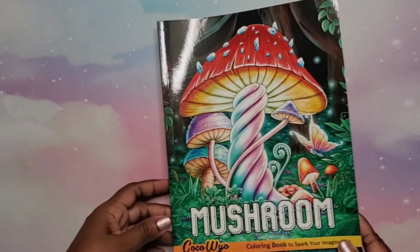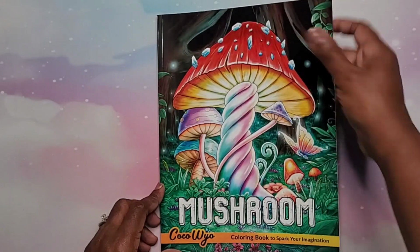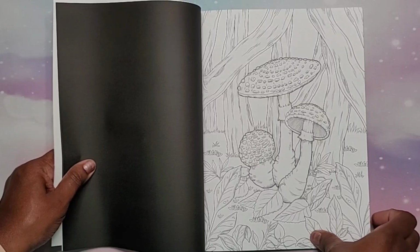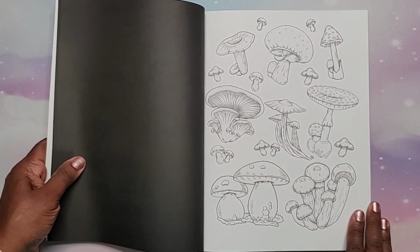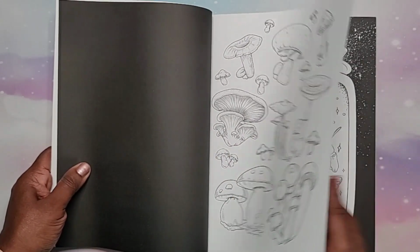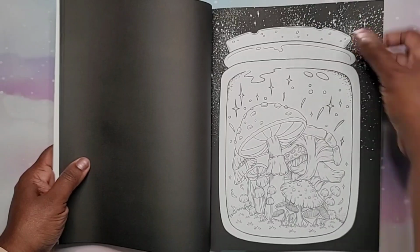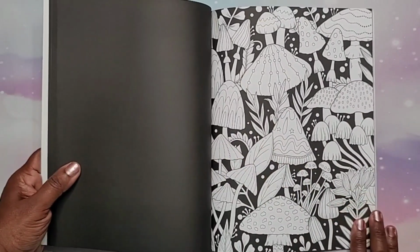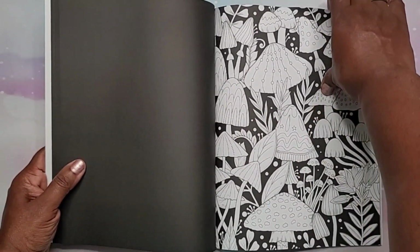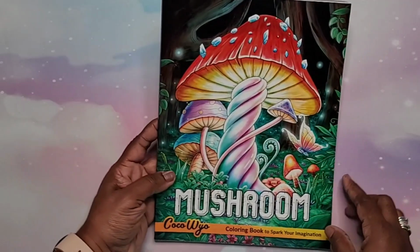Next up, I have another Coco Wayo book. This is called Mushrooms. And this is the first Mushrooms book. I know there's another one. And this is a great book as well if you like coloring mushrooms, landscapes and just different types of foliage and things like that. I love it. Again, their illustrators are just doing a phenomenal job. And this is on their Amazon paper. It's not the best quality paper, but their images are wonderful. That is Mushroom by Coco Wayo.